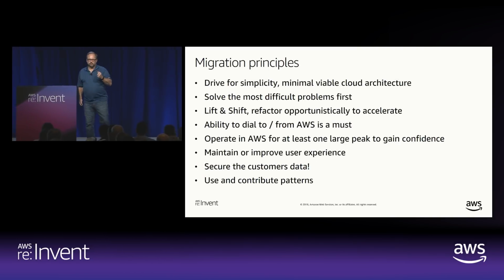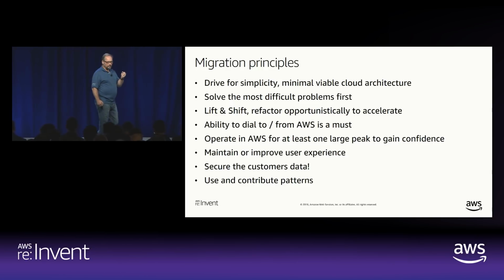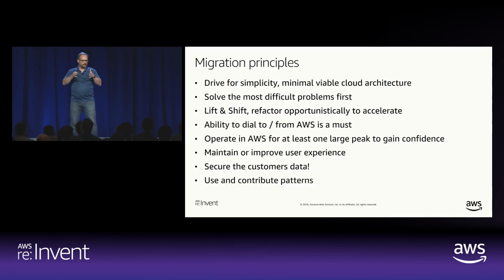First of all, migration principles. Like I said, this is what we use to drive decisions throughout. We drove for simplicity. One of the key design principles I've had throughout my career is keep it simple, and this applied here. AWS provides all kinds of fun, cool stuff you can do, but you need to defer on that. Keep it simple, minimal viable. The goal here is to get up and running first.